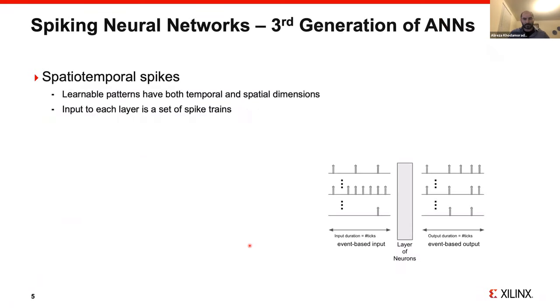In spiking neural networks, information is passed in the form of spikes. These classifiers learn patterns in the spatial temporal domain. The input and output of each layer are sets of spike trains. At each tick, each input can have up to one spike. For example, at t equal to 3, the upper and the middle trains have spikes, and at the bottom one, there is no spike.